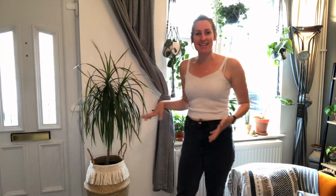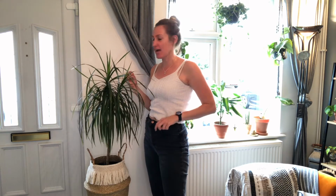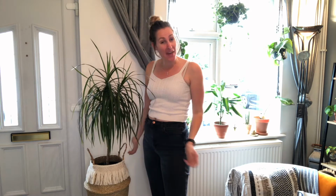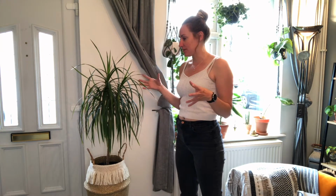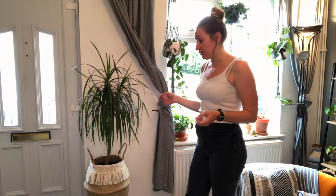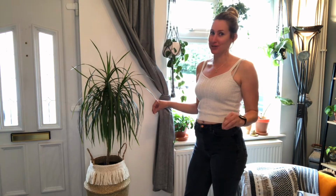So this is plant number 2 on my list today, and this is the Dracaena marginata, or the dragon tree plant. This is actually the very first plant I ever owned. So this is the plant that got me into houseplants in the first place. I lived in a 1-bedroom flat for a little while, and this was basically the biggest plant that I could have without it taking up too much space, because the great thing about these is that they grow up and they don't go too wide, which is really great, and they can literally live anywhere in the house as long as it's not a room with no windows at all.